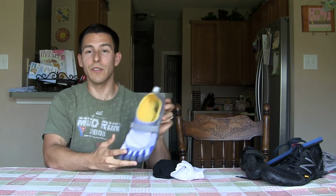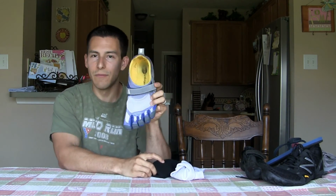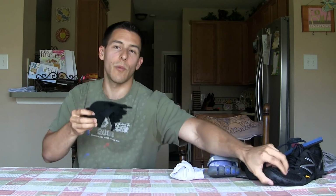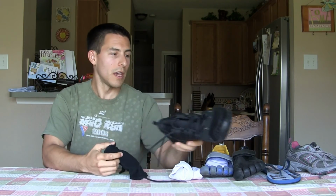Obviously, if you're going to wear socks, I usually just go barefoot in these. But if you are going to wear socks, you need toe socks. You cannot wear regular socks because they just don't fit in the little pockets. But these are also great because you can wear them in a shoe like this. You can even wear them in dress shoes, and they help start to spread the toes.